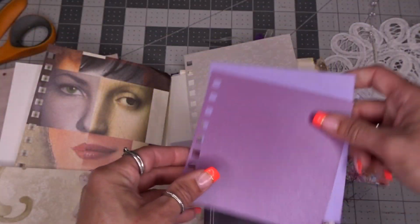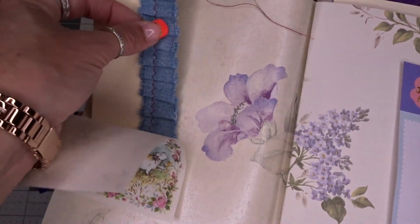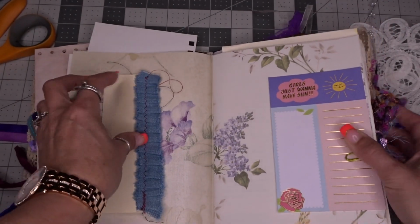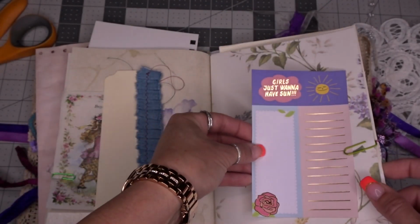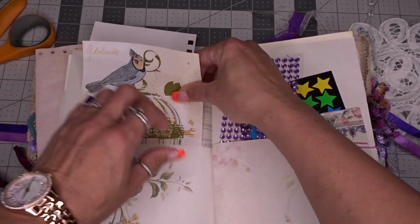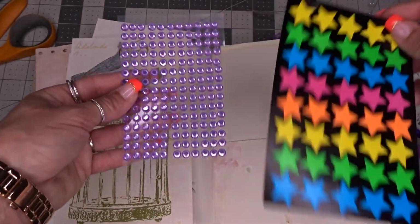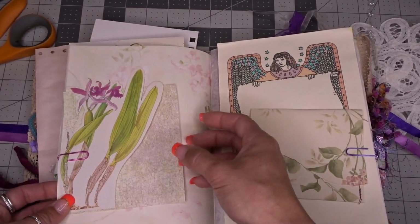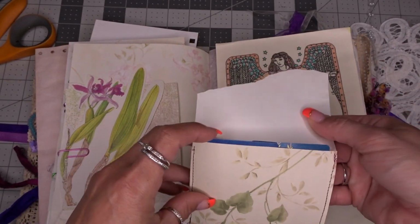These papers, purples. She stitched over here a little tag, and she has this jean trim on it. This card to journal with says, girls just want to have fun. This is super cool, Maria. Really. This is a piece of wallpaper. Very nice. I never had wallpaper pieces. Some more stickers and embellishments. Look at all these papers, some more wallpaper. This is wallpaper here. So many crazy pieces.